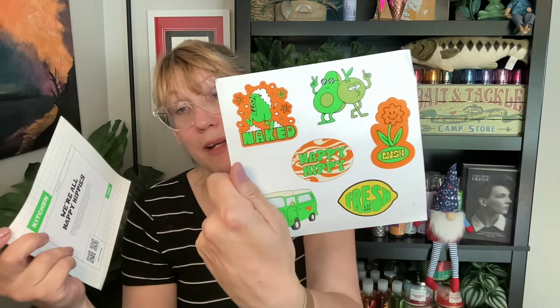I have got the Lush kitchen box for June. And why was I thinking this was like Mario? I don't know why. I thought I saw somewhere. It looks more like a Father's Day box. It says we're all happy hippies. And it's got some interesting aromas going on here. I got a sticker sheet. And this is definitely what I would call an earthy box, just looking at it right now. So we're going to dig into this.